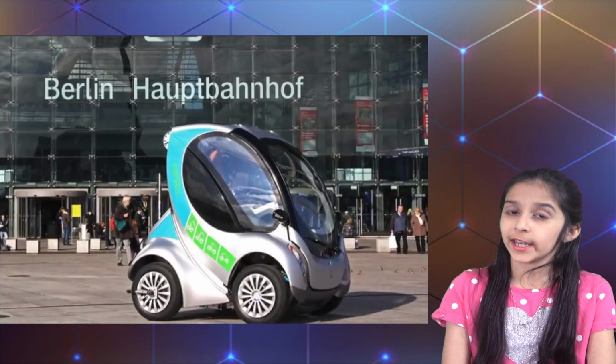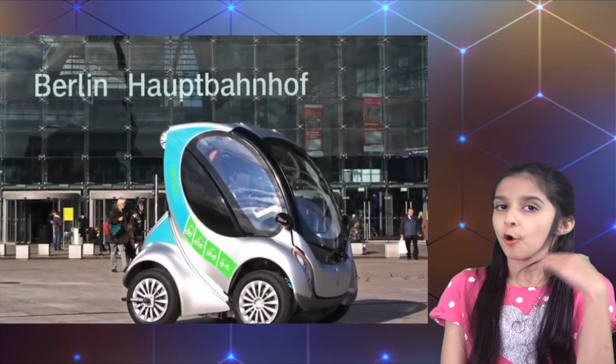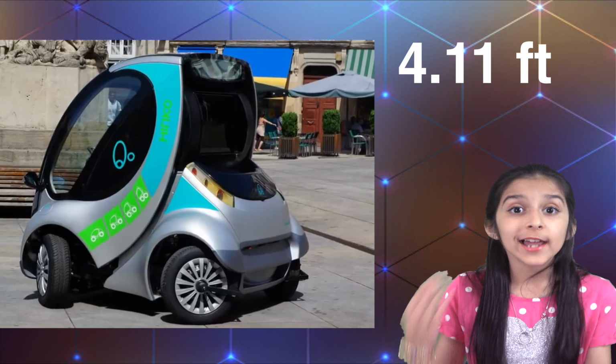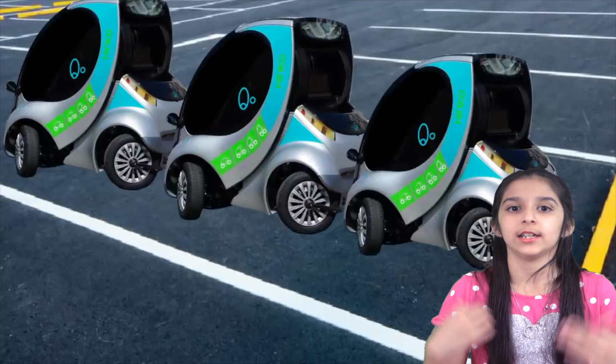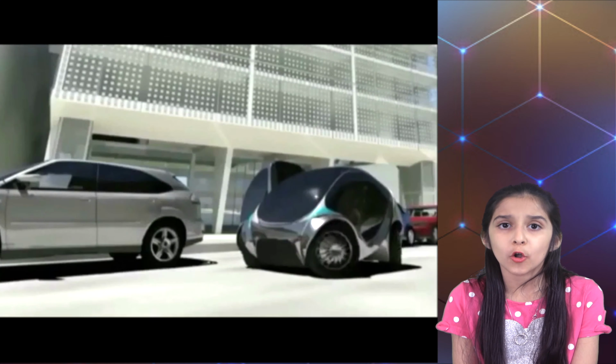Here we go, a compact folding car. This car is 8.2 feet or 2.5 meters long, but when parking, it can transform to only 4.11 feet or 1.5 meters. And an ordinary parking space can fit three Hiricos easily. And guess what? It also drives sideways. That makes it easier to get out of the parking.